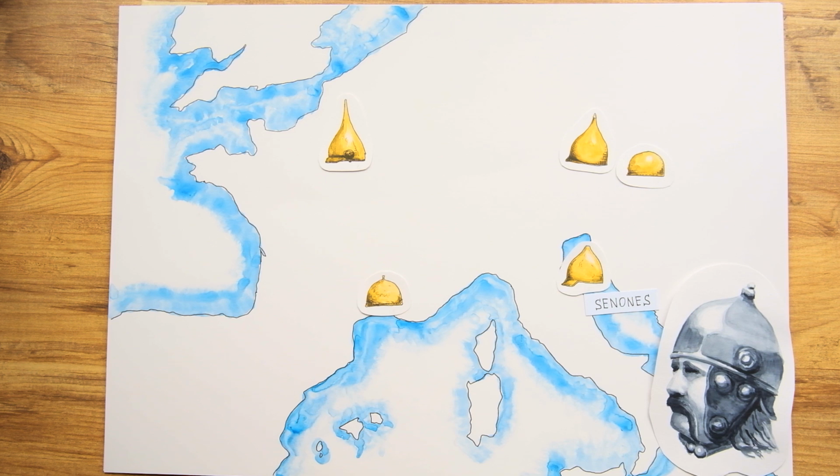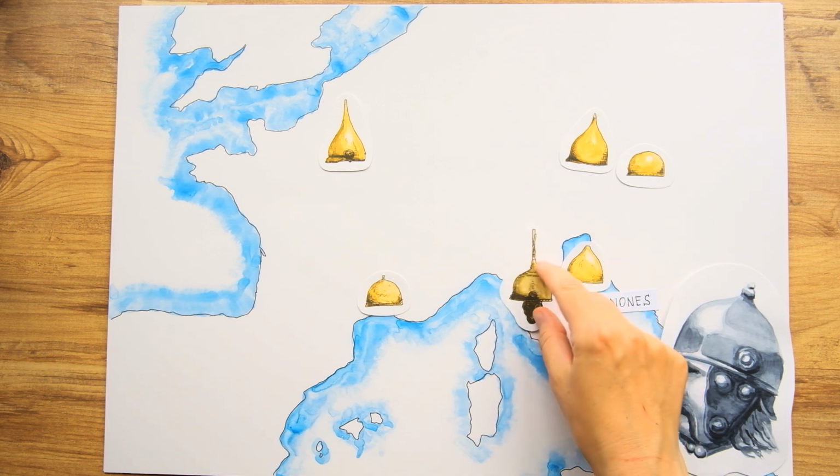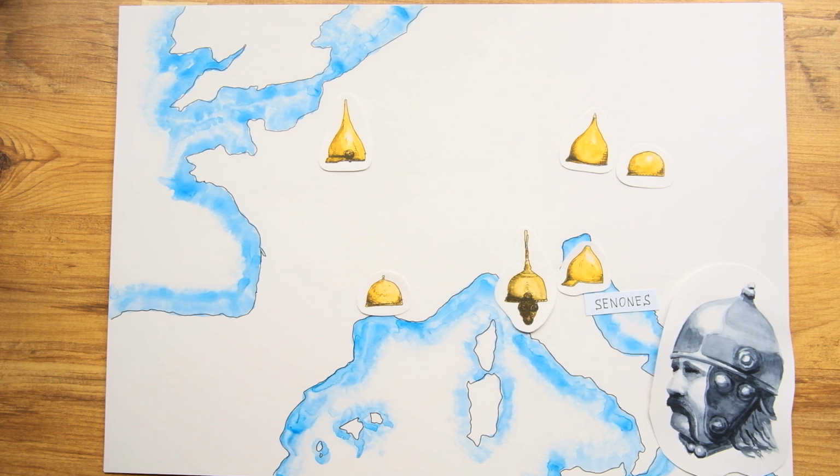Iron Celtic Montefortino helmets have been found throughout northern and eastern Italy, especially around Bologna, Perugia, and Ancona, but most importantly at the Celtic necropolis of Montefortino, which gave this helmet type its name. This helmet was found in the Senon necropolis at Montefortino and is also kept in the Ancona Museum.